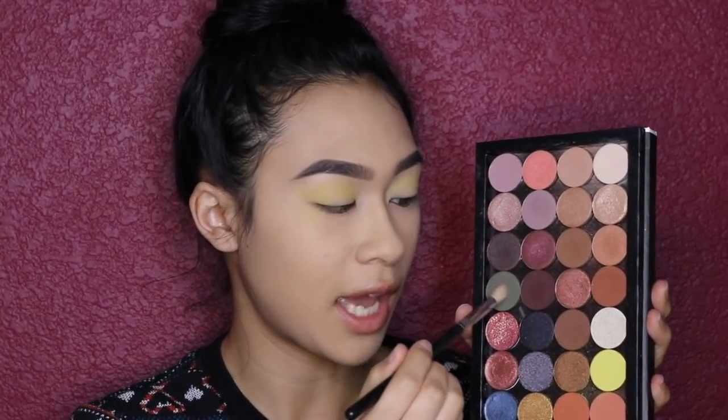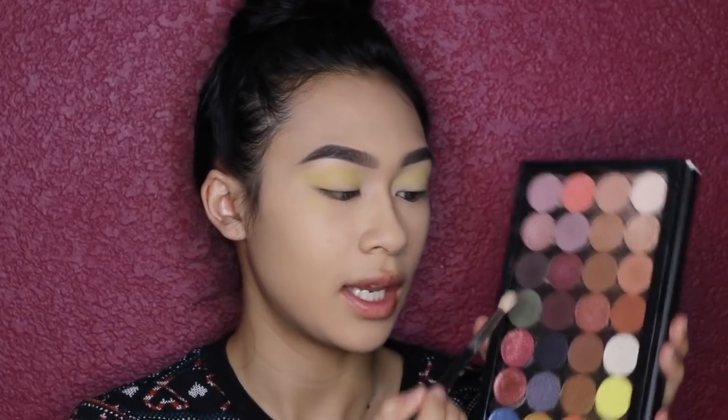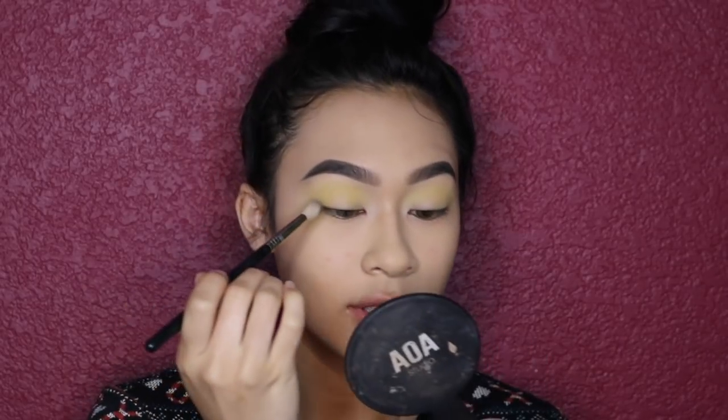Now we're going to go to Team Captain down here by Colourpop. It is an army green. And what I'm going to do is I'm going to go ahead and pop this into my crease.